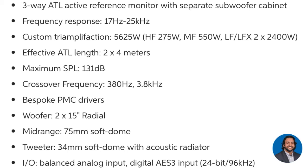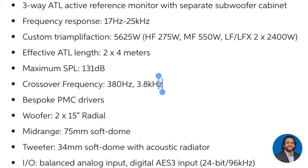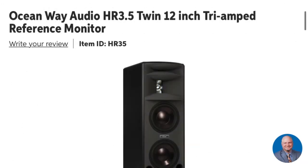But even though the price is 100 times that of a JBL or other speakers like an M Audio, right now I'm actually gonna show something that is similar to this, but it's less than $10,000. So it's going to be the Ocean Way Audio HR3.5 twin 12-inch, which is almost as big as the 15-inch, but not quite. But I think so.